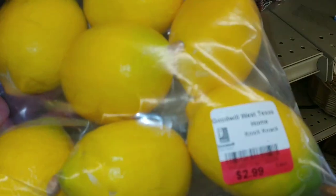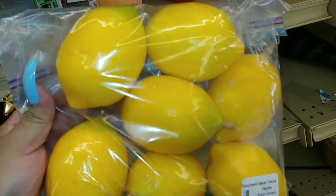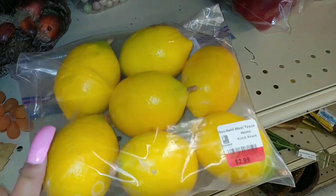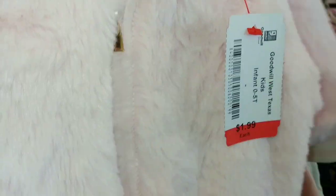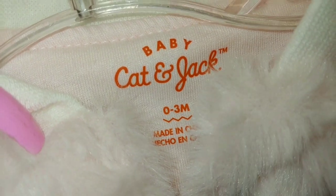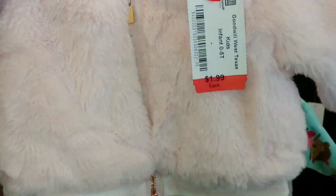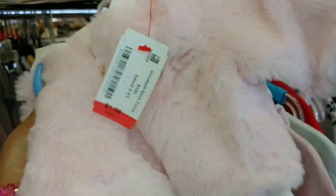Look at the price. $50. I guess because the plastic is clear on it. But these are cute. I might get these sweet lemon drop ones. To show you this cute little cotton candy pink little jacket. I think this is from Target, this Cat and Jack brand. 0 to 3 months. It's so cute for $2. I don't think this will fit my little loopsies. Miss Candy Princess can fit into this. It's so cute.